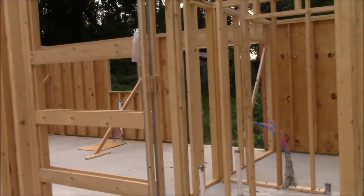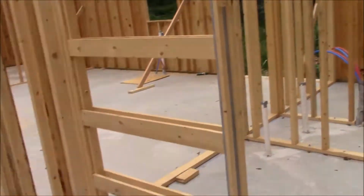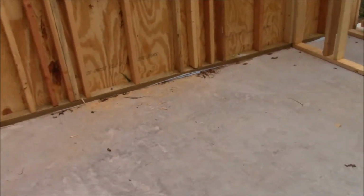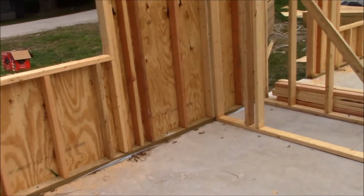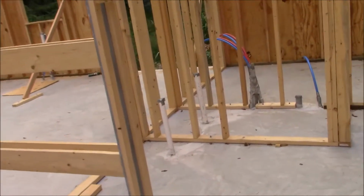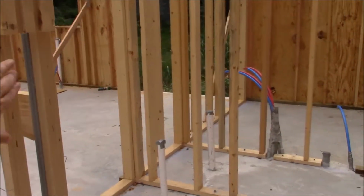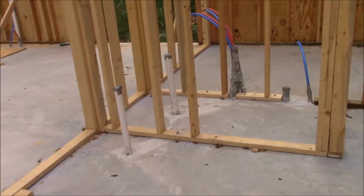The master bathroom will have a pocket door here, so it will slide, and so these rooms aren't real big. I think it's like 12 to 15. I don't remember. I have to look at the actual sheet. It's a decent sized room, but it's not huge, and so this just gives a little bit more room. And so it's a pocket door there.